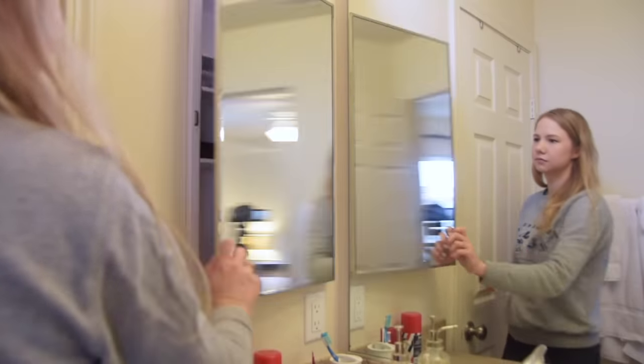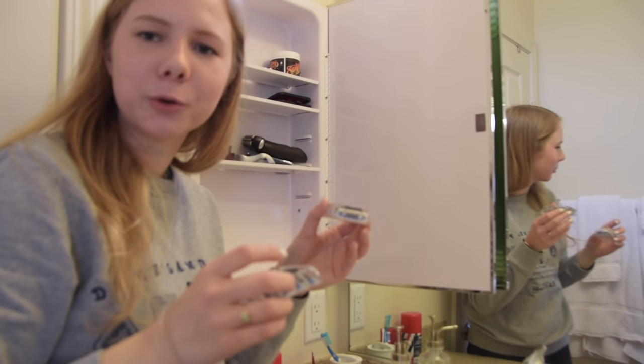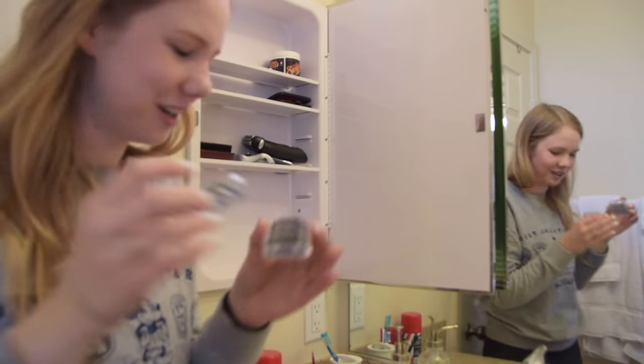So let's get cleaning. I should have looked in here before I did all the organizing. A bunch of random things are in here.